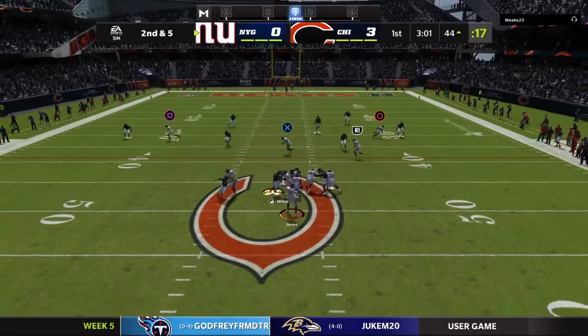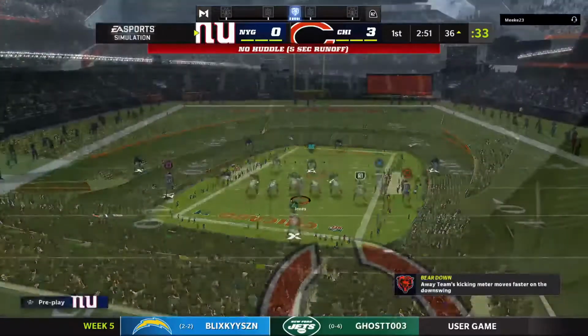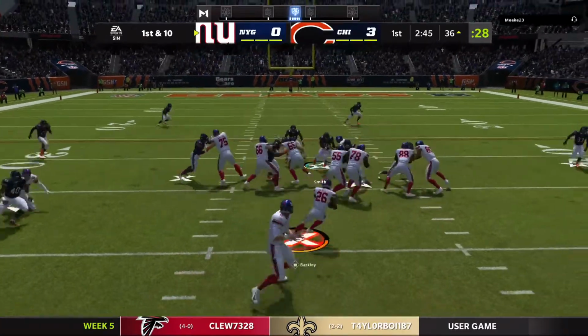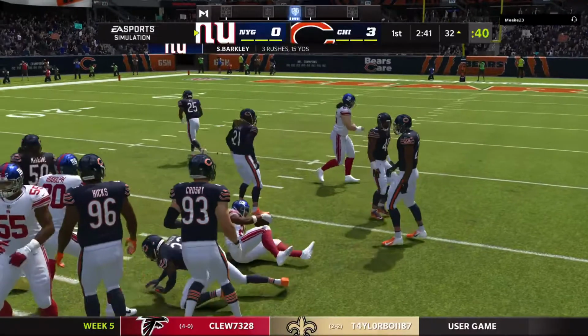Throwing Jones. And he's got the hook up here. It's Kyle Rudolph. So from the 36 now, 1st and 10. Jones with a handoff to Barkley. And he'll take this ahead for about 4.